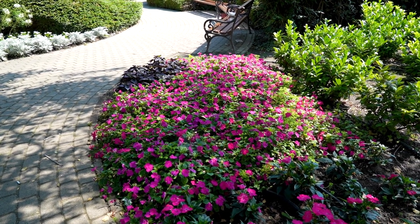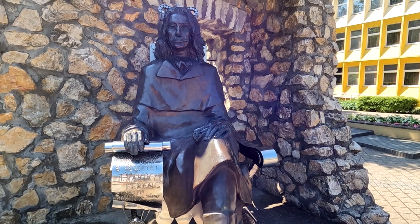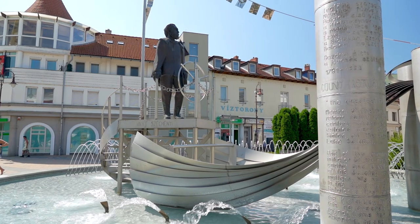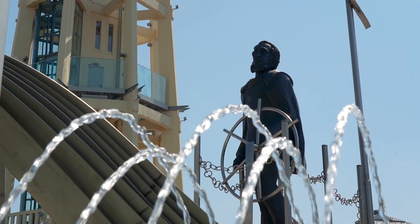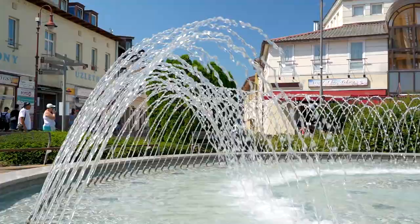As you walk around here, you'll find many different statues and sculptures, some depicting an artistic message and some honoring historic Hungarians. Like Count István Széchenyi, whose name you'll see on street and square signs all over Budapest. He helped with the modernization of Hungary, including the establishment of steamboat services on Lake Balaton, which was a huge development for the region.